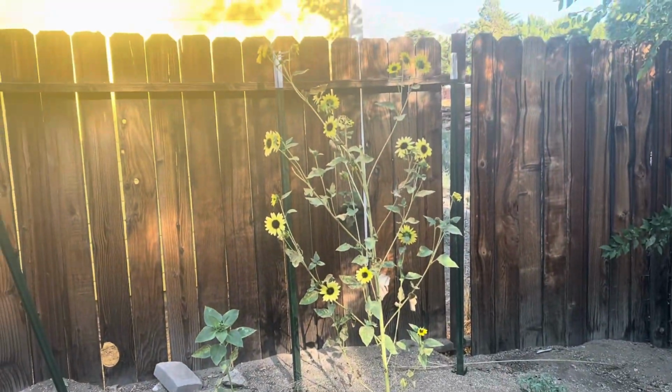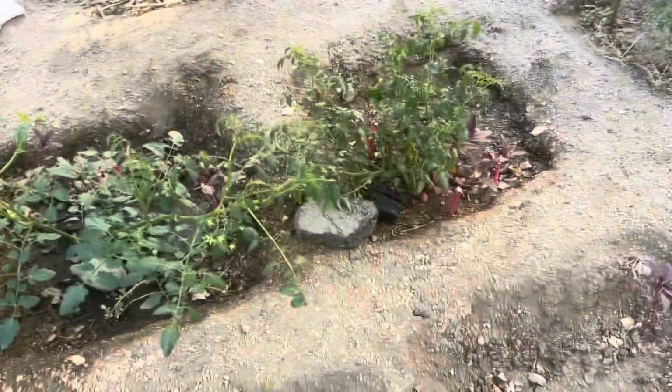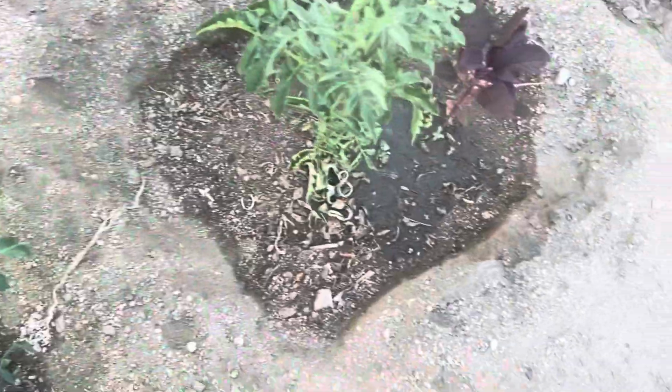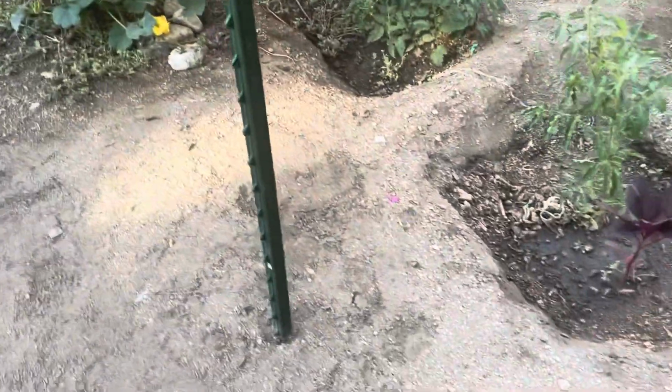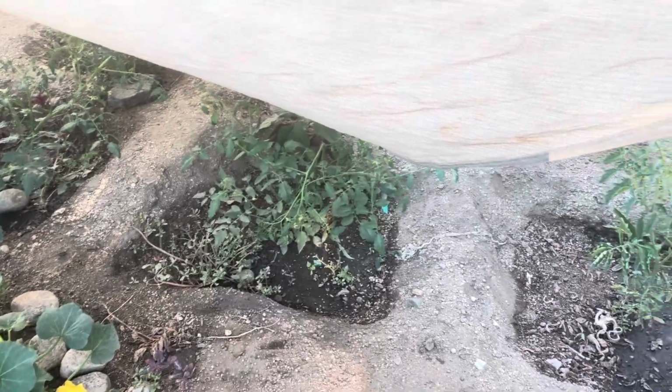There's a sunflower. That's pretty happy. We got fruit setting on most of these. Some of the ones around the edges are also cherry tomatoes. So we may have some cherry tomatoes, but I had planned on having cherry tomatoes and squash by now for the farmer's market. We had a lot of issues, the gopher just being the latest one.